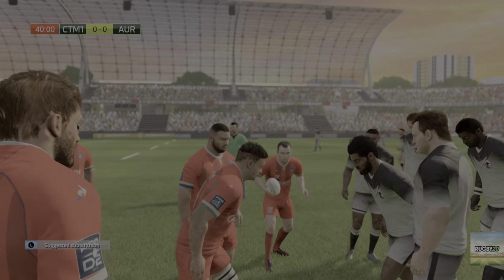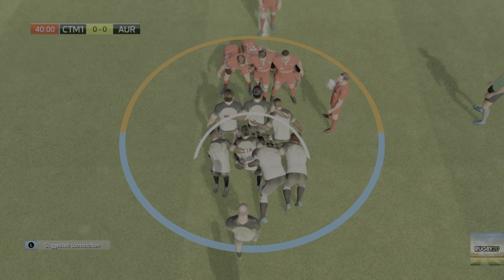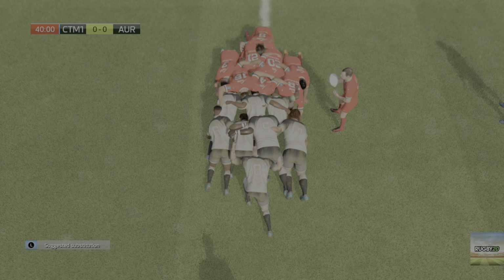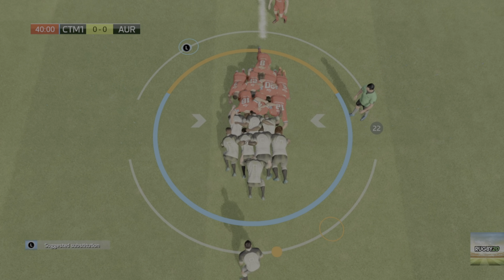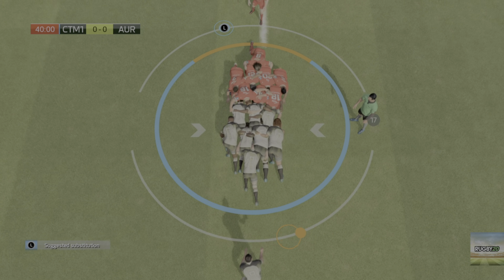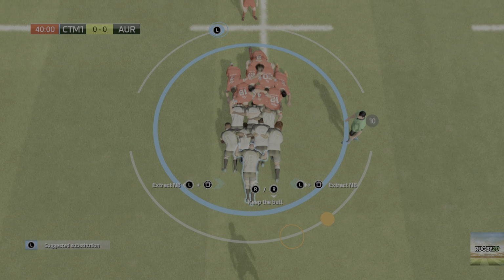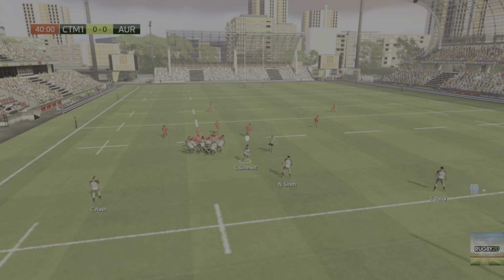The two front rows have to want to get at each other. If you can dominate the scrum, it can create a psychological advantage for the rest of the game. Bind! Set! Clean possession at the scrum for the forwards. They ought to be able to keep this ball. That's a solid scrum. The scrum half pulls the ball out.